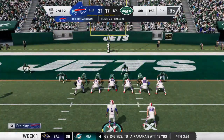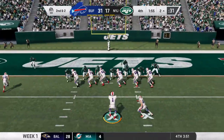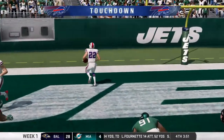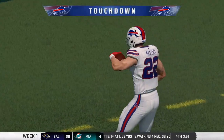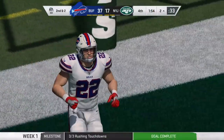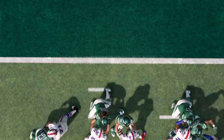So they come up on 2nd down. If they can get another run like we just saw, would likely put an end to this thing. From the shotgun to McCaffrey, and he fights his way into the end zone for a Bills touchdown. Christian McCaffrey, already his 2nd touchdown here in this opening weekend. And the Bills will extend their lead.